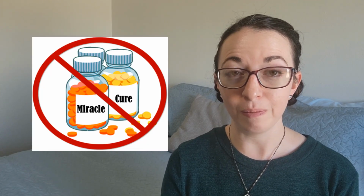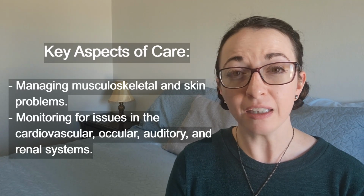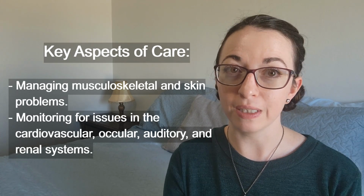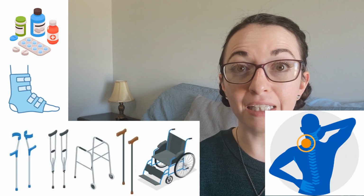Because musculocontractural EDS is a genetic disorder that you're born with, there is no cure, but there are many treatment options available. mcEDS is managed by treating the various symptoms that each individual is experiencing. There's no one-size-fits-all treatment. Key aspects of care will usually focus on managing musculoskeletal and skin problems and monitoring for issues with the cardiovascular, ocular, auditory, and renal systems. That's the heart and blood vessels, eyes, ears, and kidneys.